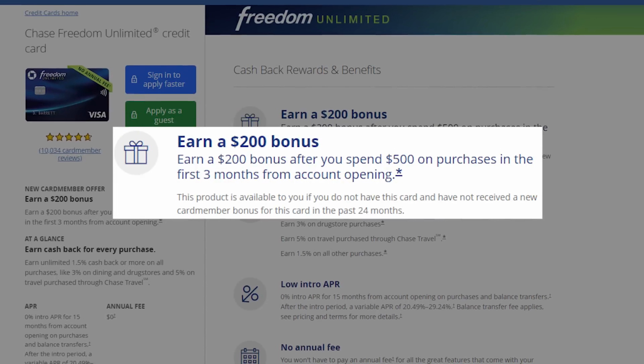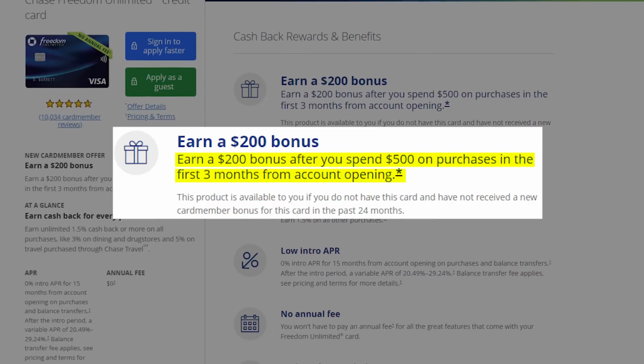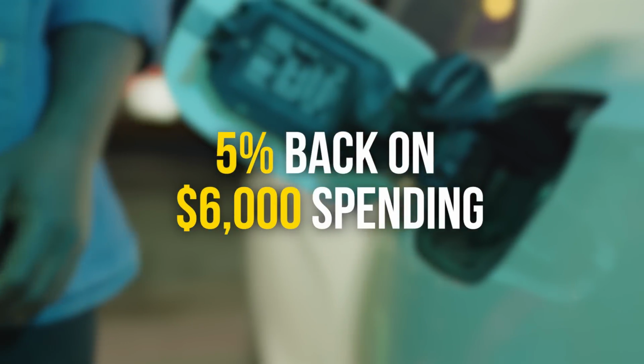And I applied during an elevated welcome offer period, giving me not only the base 20,000 points for spending $500 in the first 3 months of having it, but I also got 5% back on gas stations for the first year of having it, up to $6,000 spent.